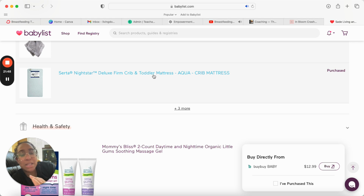The Serta Nightstar Deluxe Firm Crib Mattress. Me personally, I did not like this mattress. I thought it was hard. Kyler never wanted to sleep in his crib. But it's a nice firm mattress.